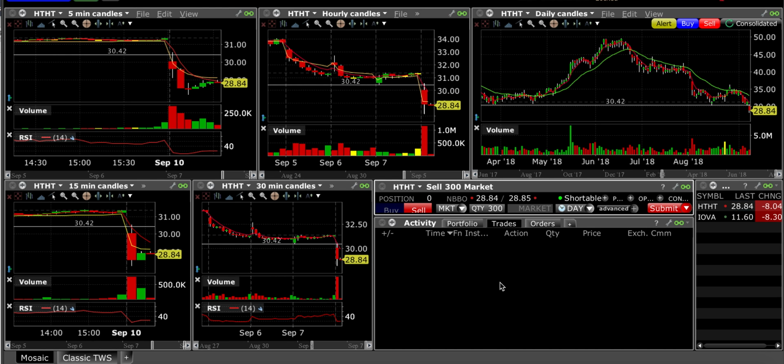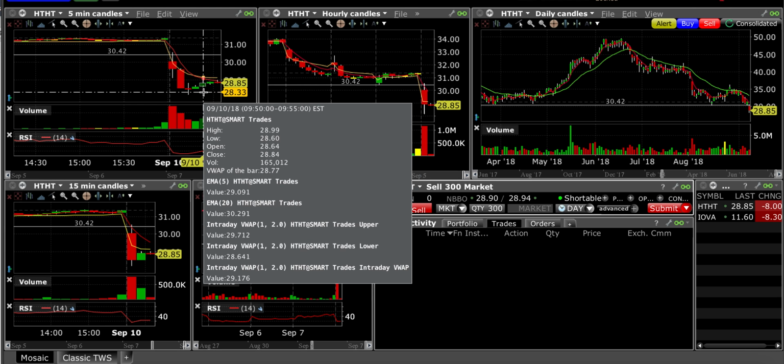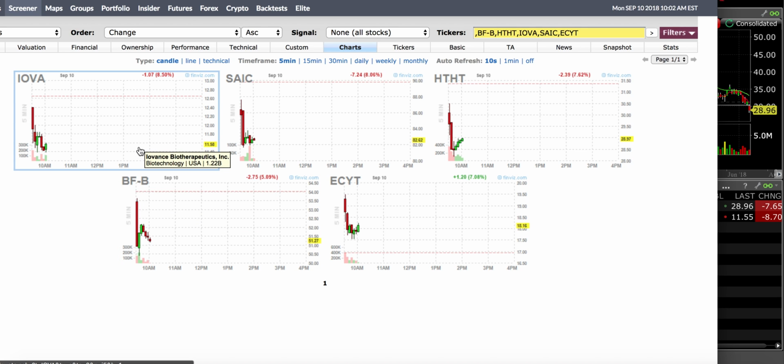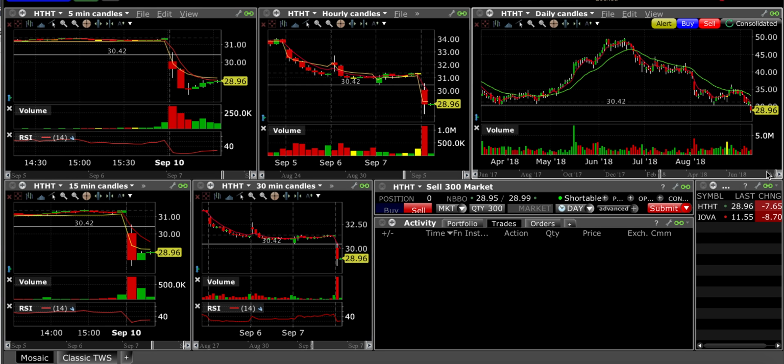HDHD, I like it. Tried to go through over this 29 level, didn't manage to break it. Alright, see if it forms some kind of a reversal candle over here. This IOV looks like a tough name to trade. PFB is the one which actually came up to 52. Nice reversal, probably goes down to 51. A hard name to trade though.